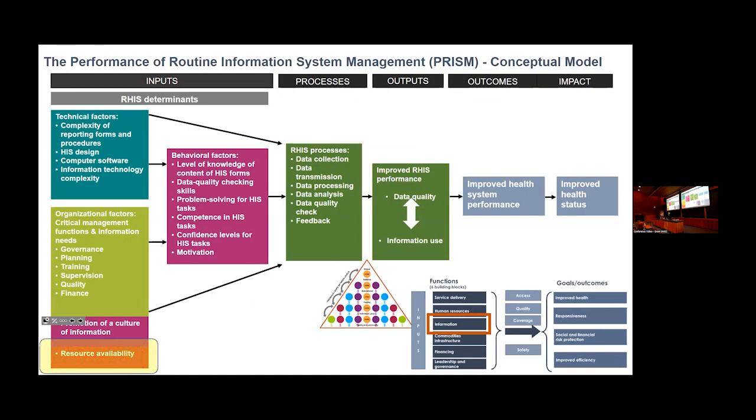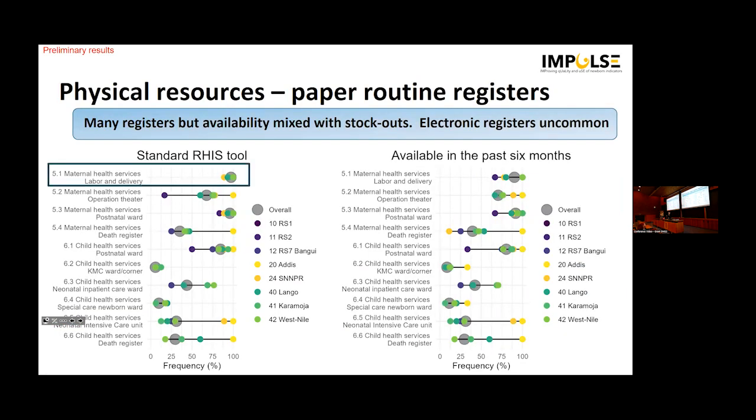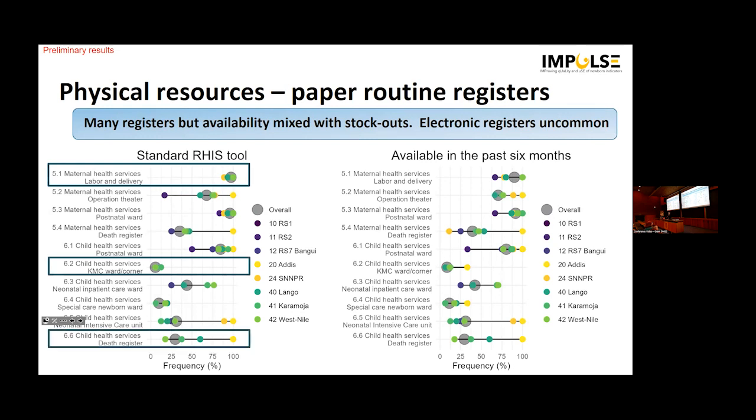And then if we look at resource availability, we just heard Nora talk about this a few minutes ago. Everyone has a delivery register, which is encouraging. But when we look at the availability over the last 6 months, off to the right, it's a little bit more varied. But look at this: Kangaroo Mother Care, very, very little paper-based register availability. Yet that's an indicator that's really being promoted. But where are we getting the data from? And also death registers are very, very variable in the sites that we've been visiting.